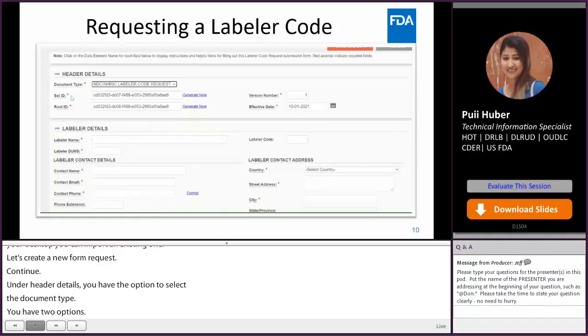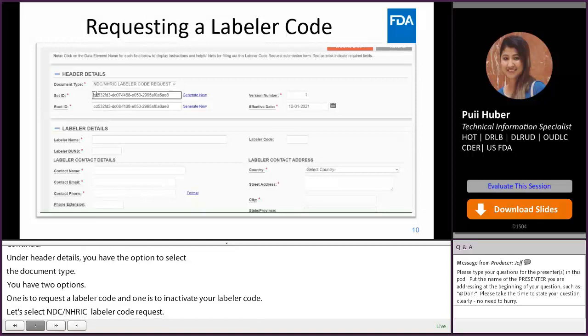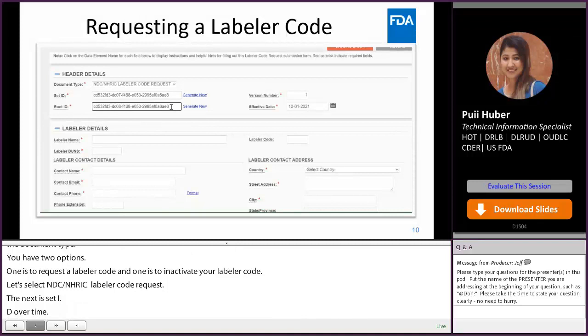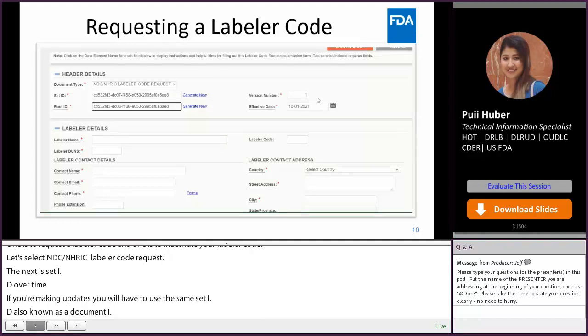The next field is the set ID. The set ID is what the FDA uses to link submissions for any SPL over time. So if you're making any update and this was submitted, you're going to have to use the same set ID. Root ID, also known as the document ID, is unique for every submission, and the version number will default to 1 since this is a new form.